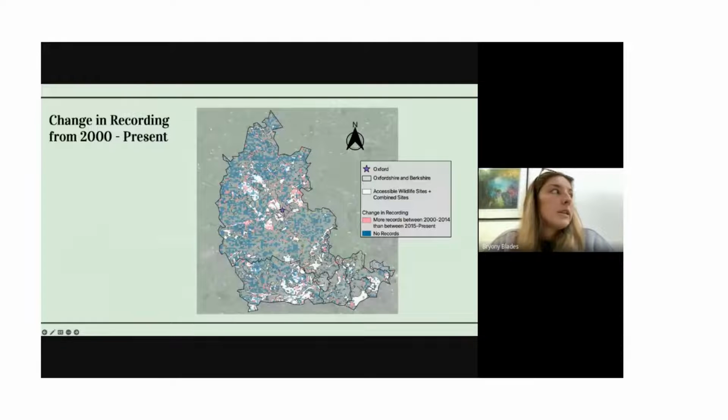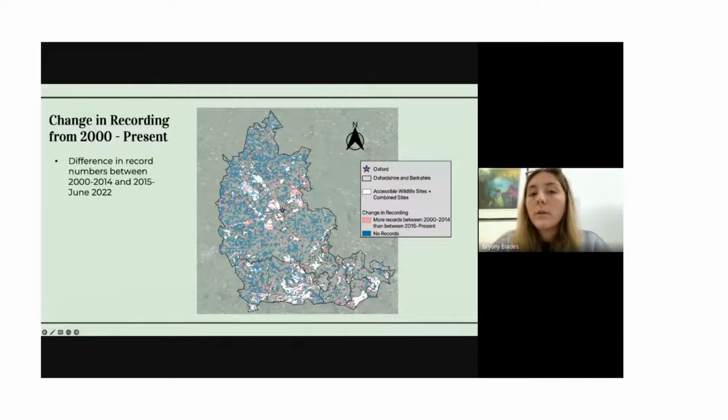So then I wanted to see where recording effort has changed. So these white areas are the sites that I've just mentioned, so a combined layer of designated sites and local wildlife sites. And in this analysis, you can see that the pink squares are where there were more records in the period 2000 to 2014 than in the 2015 to present period, and then the blue squares are where there are no records since 2000, to be differentiated from the blank squares where there are no records. So this asks the question, where has recording effort decreased from the current period to the previous period? And surprisingly, quite a lot of the pink squares where recording has decreased are in these wildlife sites.